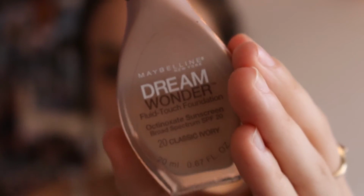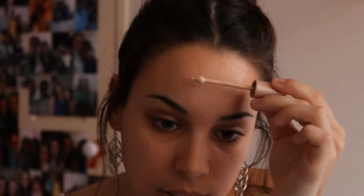Okay, so time for foundation. I'm going to be using two today, two completely different ones. The first one is the Maybelline Dream Wonder Fluid Touch Foundation in the shade Classic Ivory. Gonna focus? There we go. So that's it there. And then I'm also going to be using the DB Firming Age Revive Foundation in the shade 655 True Beige. So I'm just going to apply this all over my face.